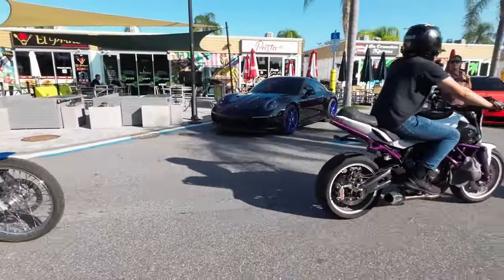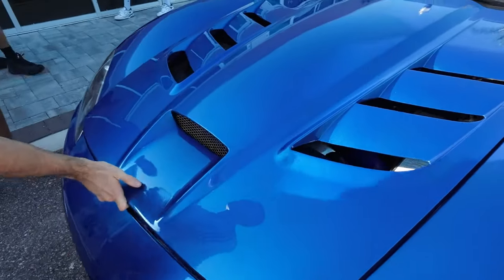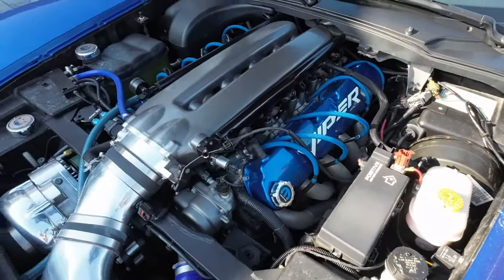You wanna see under the hood? Yeah, sure, let me see here. Take a look at this V10. Procharged. Hoo-wee. Yes, sir. Yes, sir.